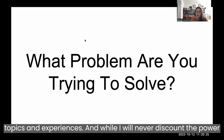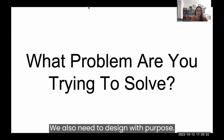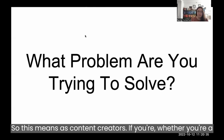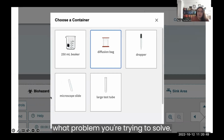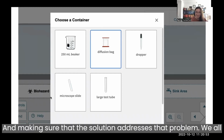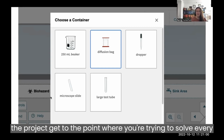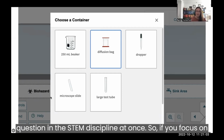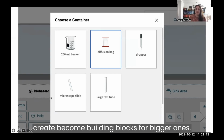And while I will never discount the power of exploration and experimentation in learning, especially in STEM, we also need to design with purpose. So this means, as content creators, whether you're a professor, a publisher, an ed tech company, anyone, the first step in creating educational materials is knowing what problem you're trying to solve, and making sure that the solution addresses that problem. We all hear about scope creep, but you don't want to let the scope of the project get to the point where you're trying to solve every question in the STEM discipline at once.